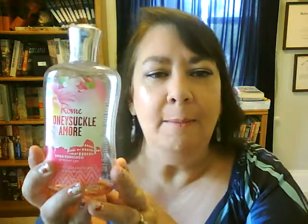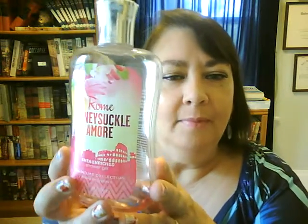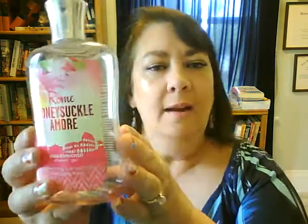This I'm so happy to finish. I believe this is from Bath and Body Works, Rome Honeysuckle Amore. I've had this for years. I've been trying to go through it for years. What happened is I started using it, and then I started getting Glossy Box and Ipsy, and every month I'd get body wash, so I'd put this to the side and use up the little one-ounce body washes, and then work on this. It took me a couple of years.